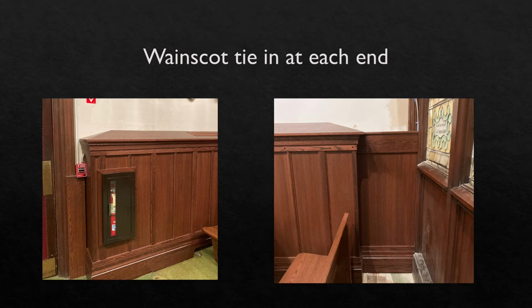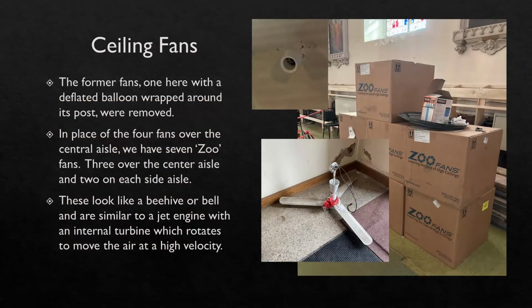One of the significant differences that people may not recognize, on this next slide there are actually 3 photos. The larger photo is the boxes of the new fans. In the lower left is the old fan that was removed. You'll see there's a red balloon that had wrapped itself around the post, and above that, what looks like a beehive or a bell is actually the new fan that was in those boxes. And so there are 7 of them now.